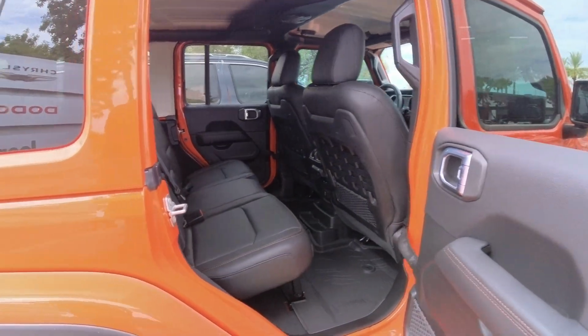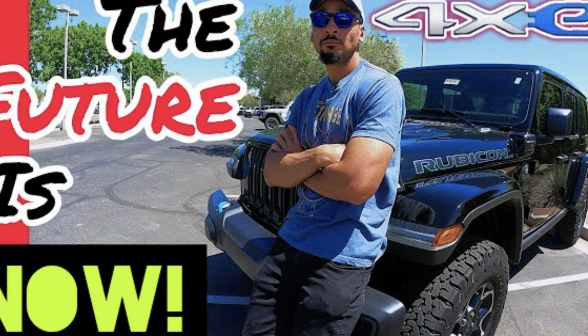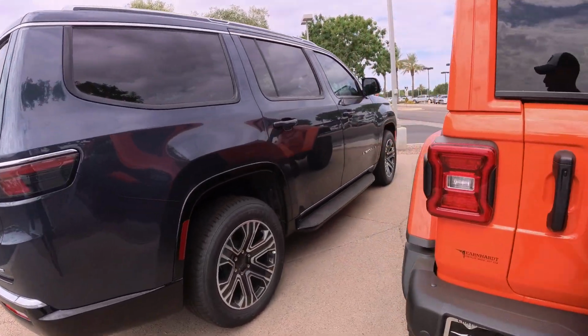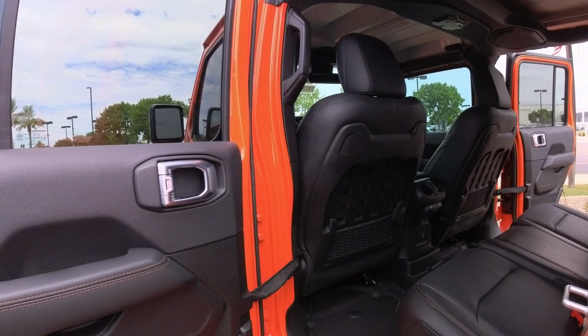My personal favorite is the 4xe one, because you can cruise through the wilderness and everything with the top off and be completely dead silent. That's something that's cool, that's special about Jeep, that makes it feel like you're really living that Jeep lifestyle, doing things the real Jeep way. I'm kind of liking that a lot about Jeep.